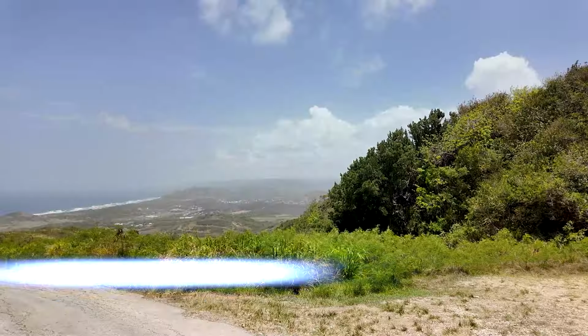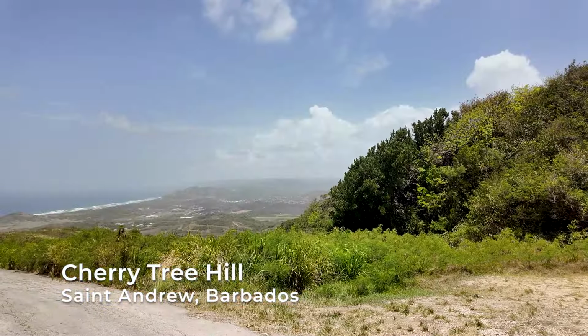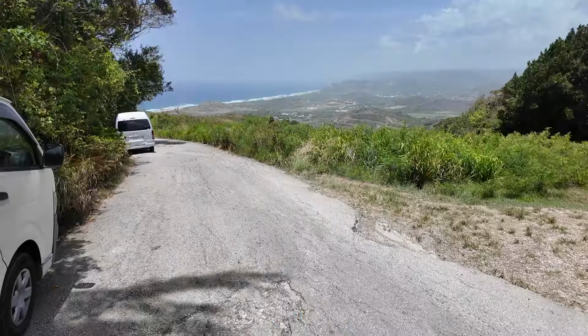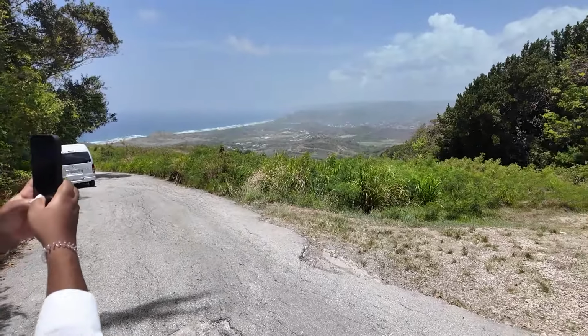Look. This is Cherry Tree Hill, right? Yeah, we have cherry, but there's no cherry trees. I mean, there probably are, but I can't find that right now. Maybe there used to be cherry trees and that's why it's called Cherry Tree Hill. But it's known for the view, and the terrain. It's a lot of stuff. I don't know everything. If you ask these guys, they'll tell you.